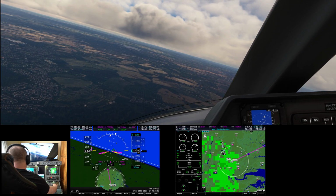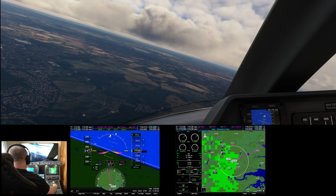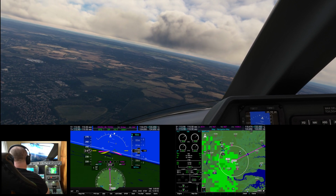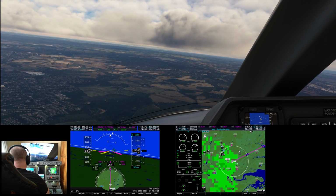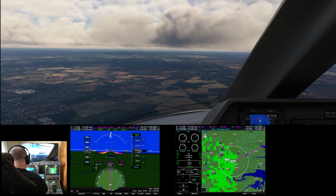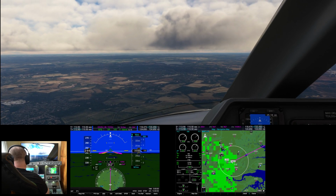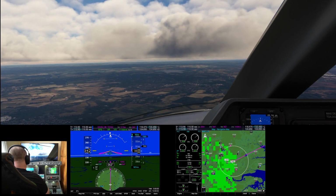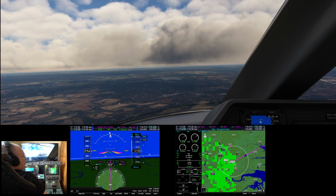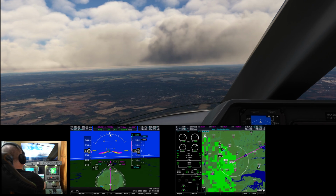Flyer 10, good afternoon. Climb to flight level 090. There you go. Climb to flight level 090. Now normally I go flight level change, but I can't seem to change the FLC speed, so I'm going to VS it instead. Level 090, flyer 10. Also, for some reason that instruction always gets repeated. Seems to be to do with the voice, not with pilot to ATC itself.